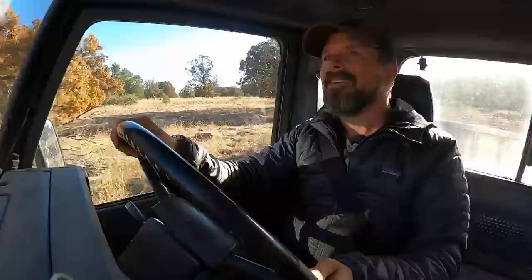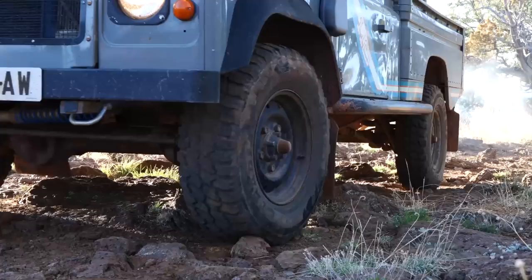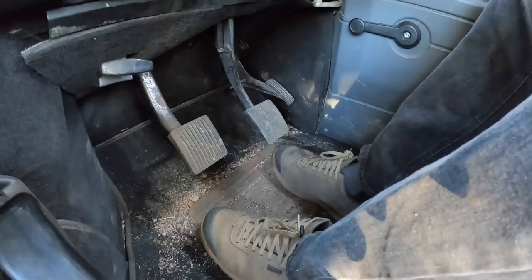One thing that I really like about this truck is how well it crawls in low range first gear. When I encounter a field of rocks and I need to pick my line very carefully, I can put it in first gear, let my feet off the pedals completely, and focus on my steering. The truck will tiptoe across the rocks without stalling, and it gets it done very gracefully.